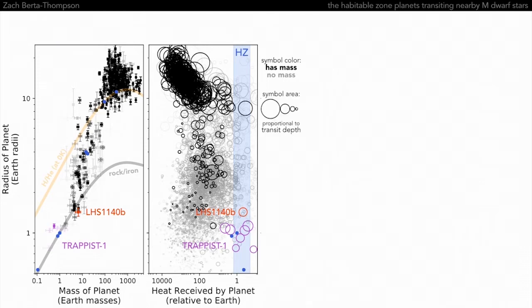However, until this year, we had no potentially habitable planets for which we had measured densities. But now with LHS 1140 and TRAPPIST-1, we have some systems like that. You'll also notice that, of course, the circles here are sized differently.